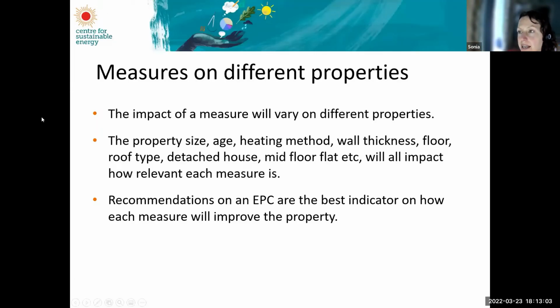And just worth pointing out as well, with EPCs, the impact of the measure will vary depending on the property. The size, age, heating method, wall type, floor and roof type of house will all impact on how relevant each measure is, and the score that it will get as well. So it's not the same for each property. And the recommendations on an EPC are the best indicator of how each measure will improve the property.